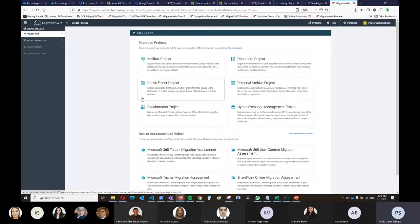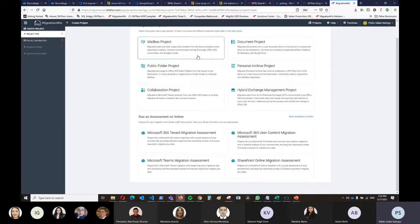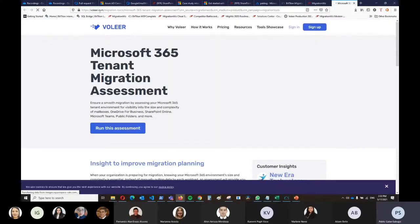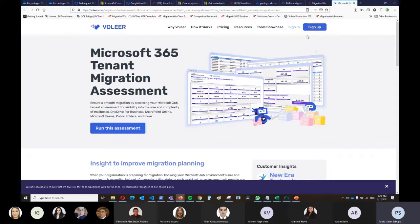If we want to start a mailbox project, for example, or document project, usually the first step, before creating these projects, is launching these assessments. So we can click on this link, and we will be redirected to Boolean. Boolean is the other platform of ours.